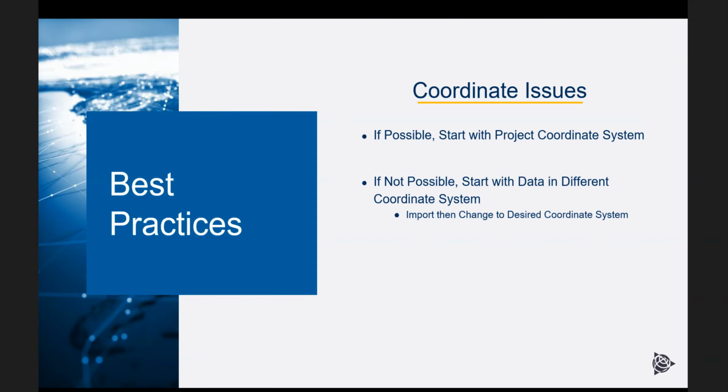And if not, then I try to start with the data that's not in the coordinate system I want. For instance, if I'm using a publicly available lidar data set just to give me a rough idea of what's going on in the area or for pre-planning, it may be in something like UTM meters. I would bring that in first and then convert that to my project coordinate system, my desired system, and then start bringing in data that's on the coordinate system.